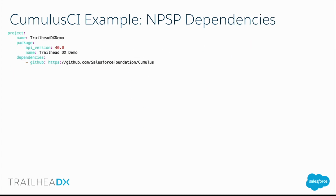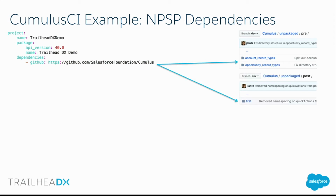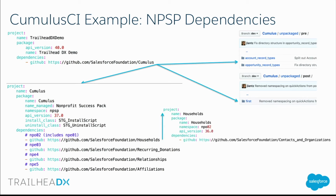And an example of that dependency parsing. In this basic project Cumulus CI YAML file, I added the GitHub dependency here that points out at NPSP. What that does is it's going to go out and inspect the repository. It's going to find some unmanaged metadata that it needs to deploy. Then it's going to look at the dependencies in the Cumulus CI YAML from that repository. It's going to find these other repositories that it requires, and it's recursive. So one of those repositories requires another. So now we've crawled 6 repositories.